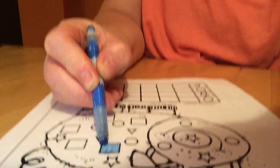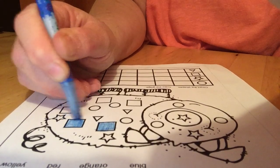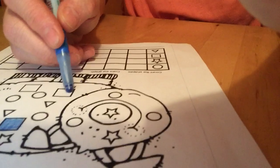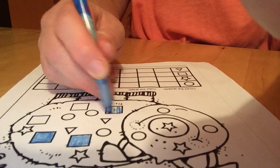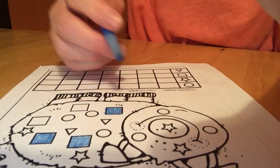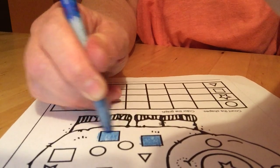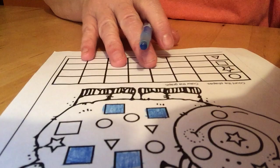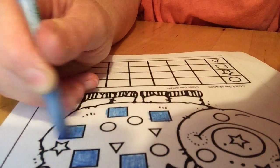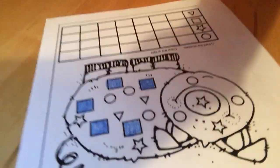Blue square. Blue square. We colored all the squares blue.